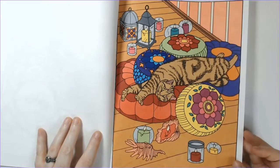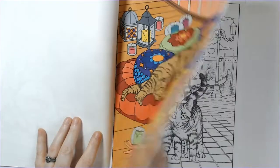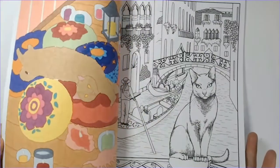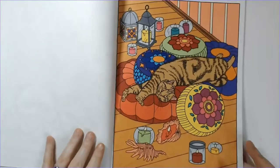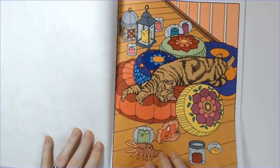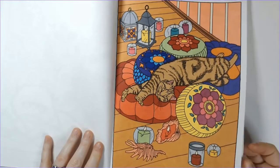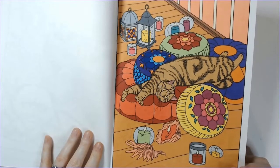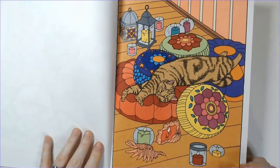So here's one I colored. A couple of years ago, I think, I used my Prismacolor markers. And the cool thing is, as far as I can tell, I don't have any bleed from them. And I don't believe I sprayed this. I might have. So yeah, Prismacolor markers a little more expensive, but I don't think I've had any issues with those bleeding. So, little note there.